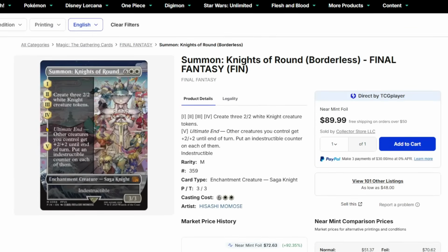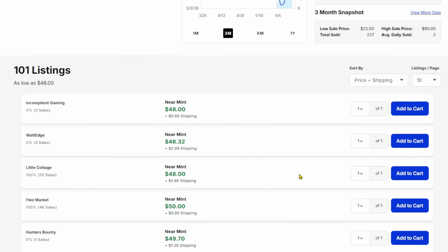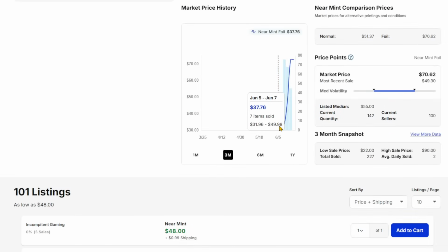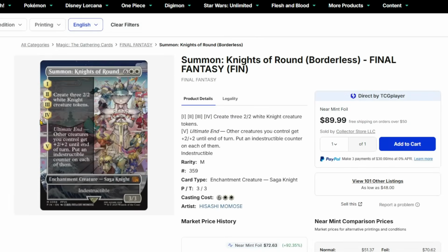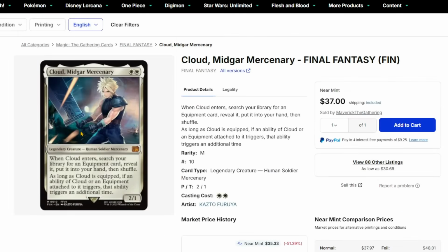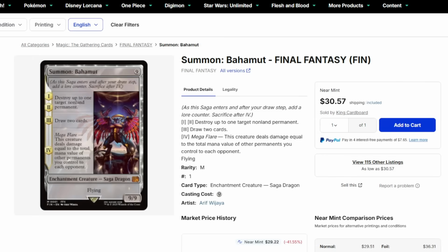Summon Knights of Round, another really good mythic in the set. Borderless up to about $50, about 70 on the foil. Another card that was like 25, and I was like, oh, that's pretty good. The borderless is worth a good bit, and now it's up a ton. Even the regular Knights of Round has value. But anything that's a mythic in the set, essentially, I mean, there's some bad ones for sure. Regular Cloud's almost $40. It's good, so I'm not shocked.